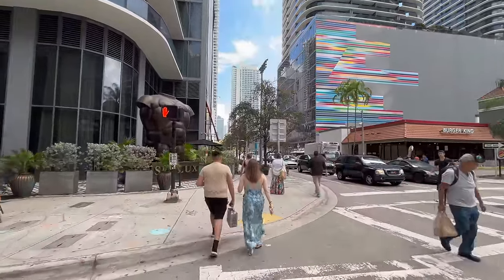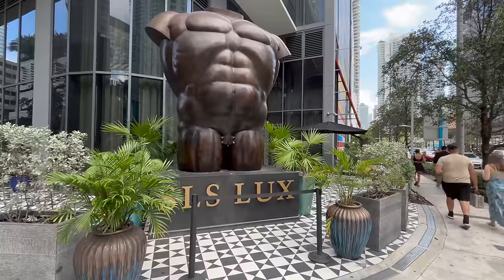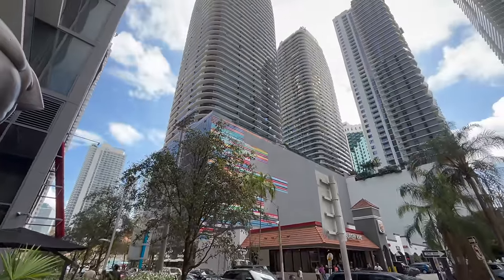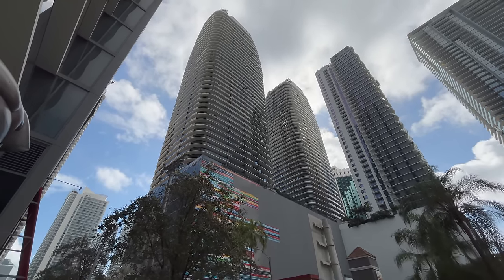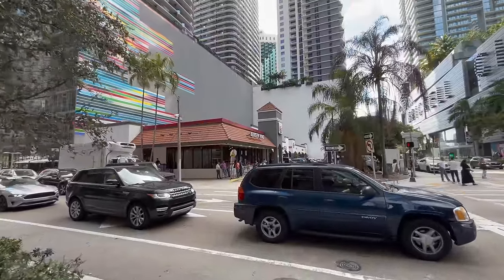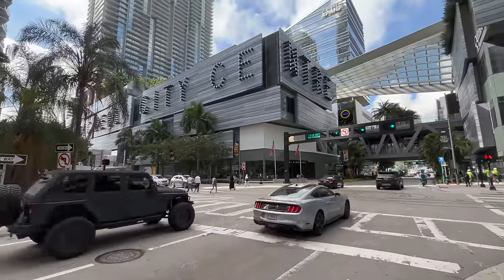Now headed southbound on South Miami Avenue. This is the SLS Lux Residences. These are really three of the most iconic buildings here in Brickell. I'd say the ones right here are the two most iconic. This Burger King on the corner of South Miami Avenue has been here forever. It just recently sold, and in its place is going to be yet another super tall building.